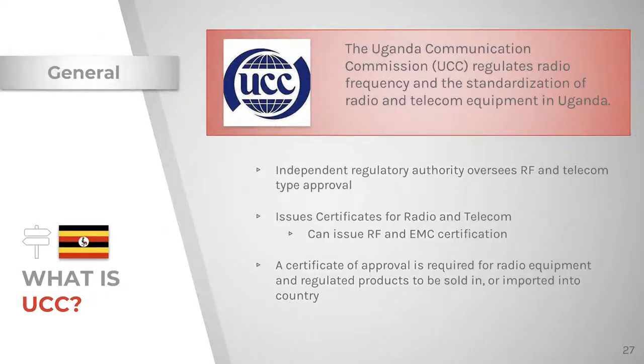What is UCC? The Uganda Communications Commission regulates radio frequency and standardization of radio and telecom equipment in Uganda. Independent regulatory authority oversees RF and telecom type approvals. Issues certificate for radio and telecom, can issue RF and EMC certification. A certificate of approval is required for radio equipment and regulated products to be sold in or imported into the country.